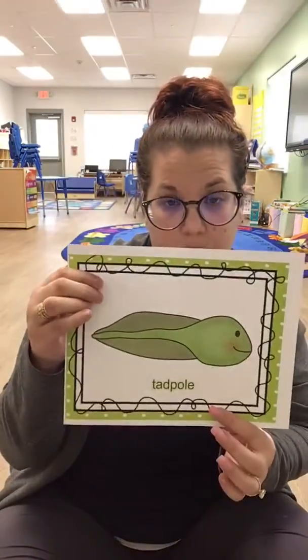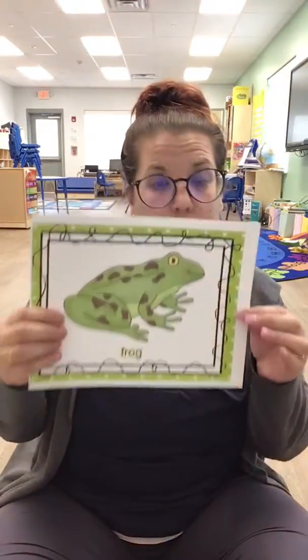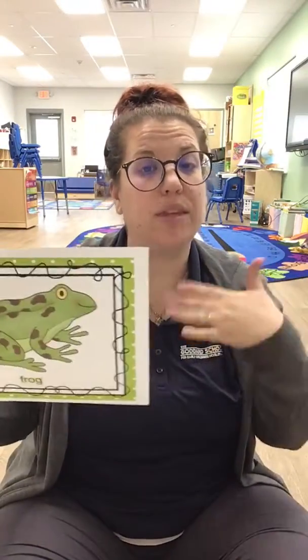So what's the frog born as? He's born in the water in an egg, and he's born as a tadpole. And then as he gets bigger, he is a frog. The frog can also jump back in the water, and he has gills in his neck that help him breathe through the water, and he also has lungs that help him breathe in and out.